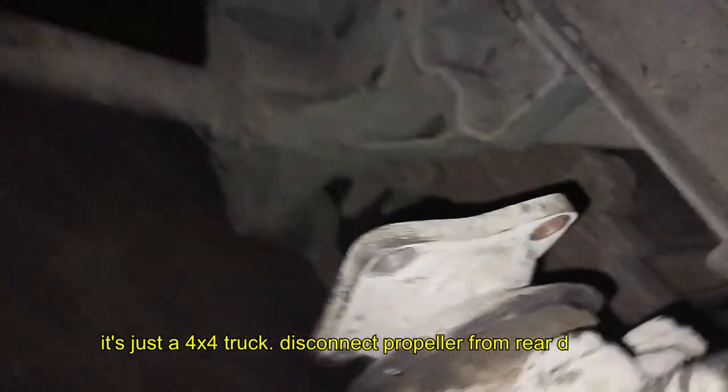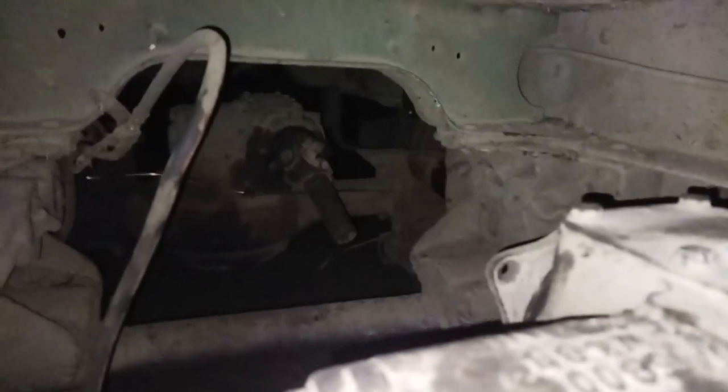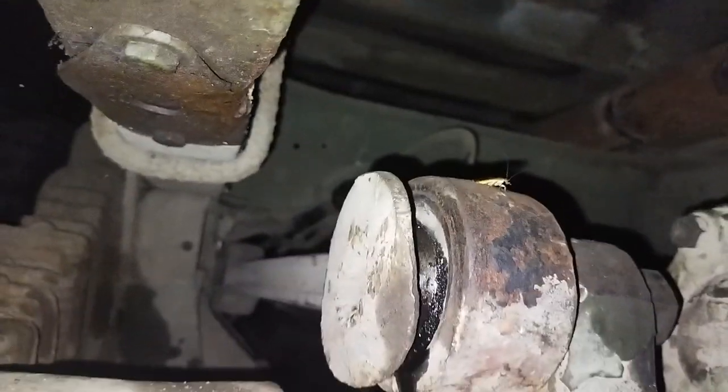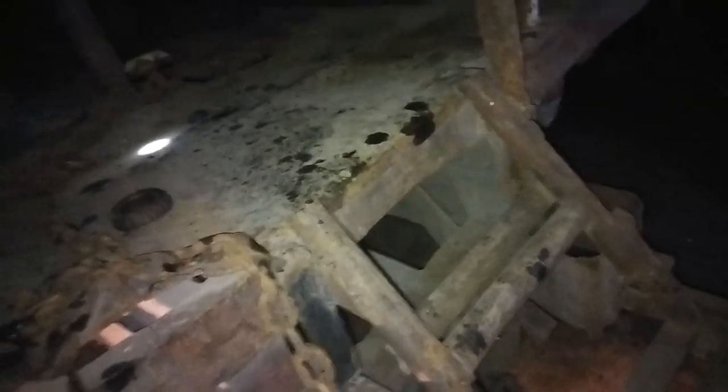It's just a fork for the truck. Disconnect the propeller shaft from the rear differential. It's temporary so that the truck can go home and be fixed. The rescue truck is going home now.